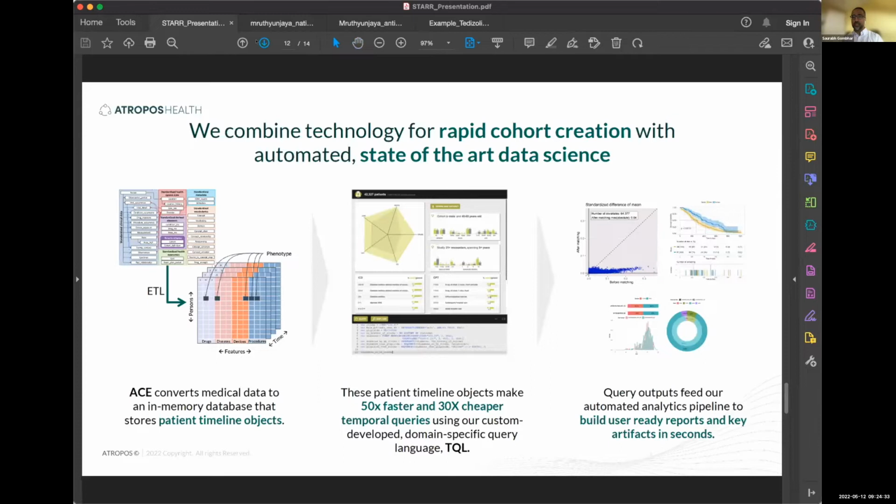How this all works is a really impressive tech stack. So the first thing that we do is we take all the data that we have in these comprehensive relational databases and convert them to the patient timelines that Nigam had discussed earlier in his introduction. And then we have all this custom technology built on it that allows us to very rapidly pull out the patients of interest and their entire timelines, and then formulate that for the advanced statistical analysis that I've shown.